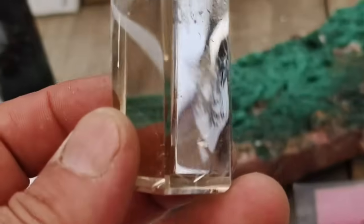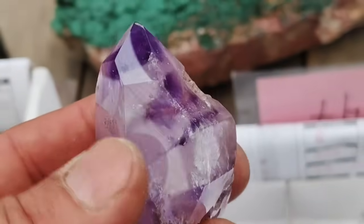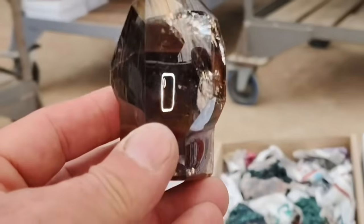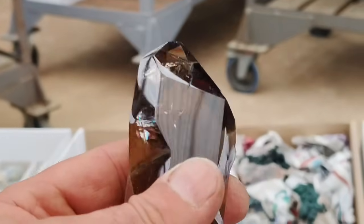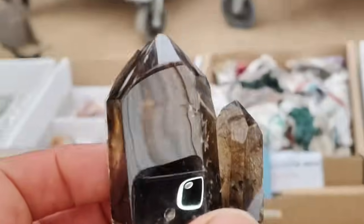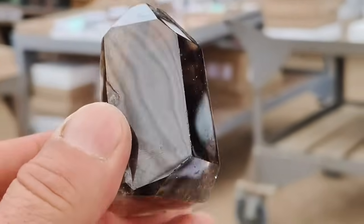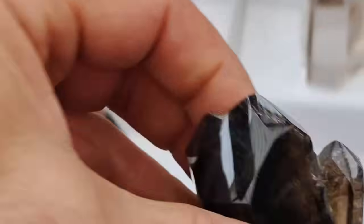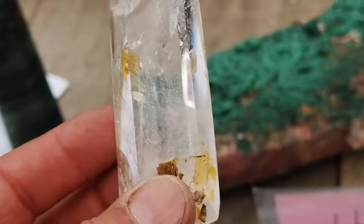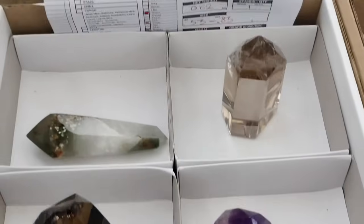These 6 are rated very good A to double A grade. Slightly smoky. There's an amethyst in here. Nice dark smoky with a beautiful veil right there at the top. Rainbow just beneath it. That is a beautiful little polished standing point. Rough side and polished dark on the other side. 620 grams. These 6 are going to cost you, what's that, $47. $47 for flat 913.